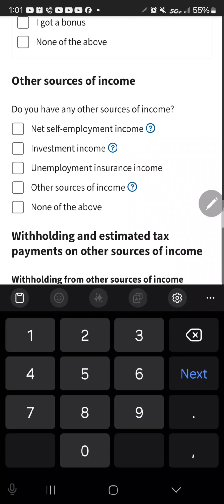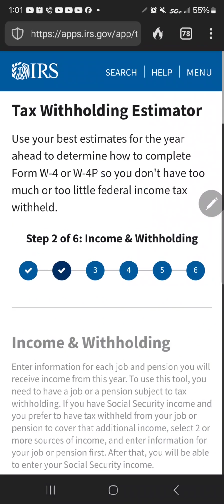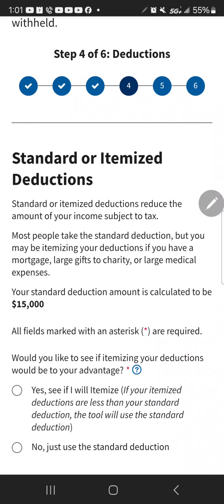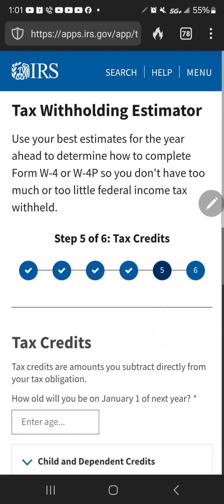Then we'll scroll down here. Later, when I come back and include the side business situation, I will change this. But for the sake of this initial example, we'll just go past that, and it's nothing else really for us to do. Adjustments to income, we don't have any right now. In this example, standard or itemized deduction, they will go with the standard deduction. And for a person who's single, that standard deduction is $15,000.